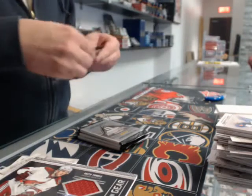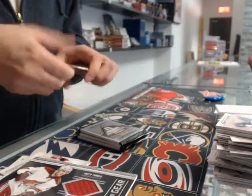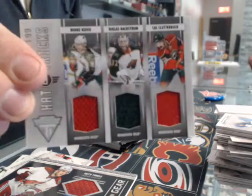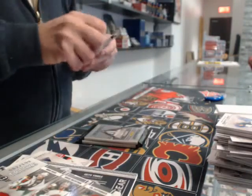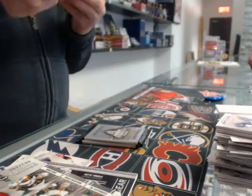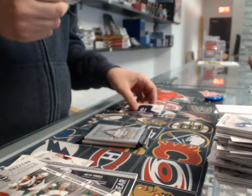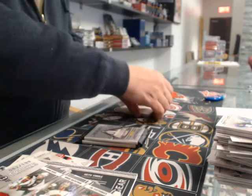Game worn gear, Arizona, Keith Yandle. At Trick, Minnesota Wild, Koivu, Backstrom, and Kyle Clutterbuck. Oh, that's two nice hits. That's a really nice pack. Let me keep that back for the end. I want to end the break on a good note.